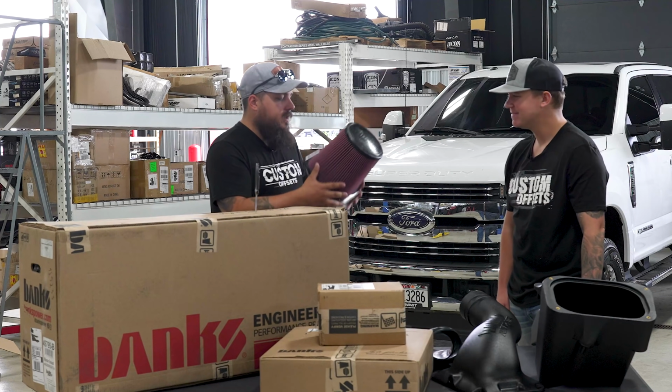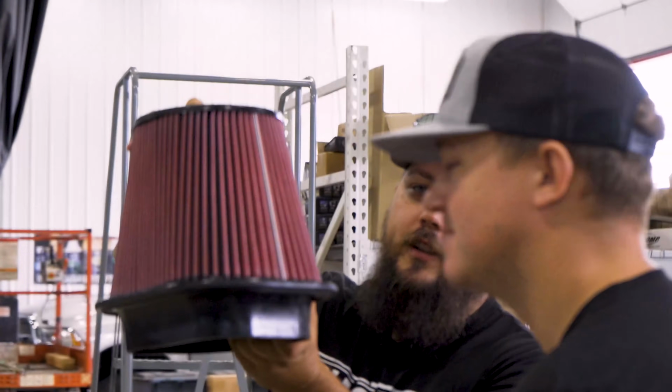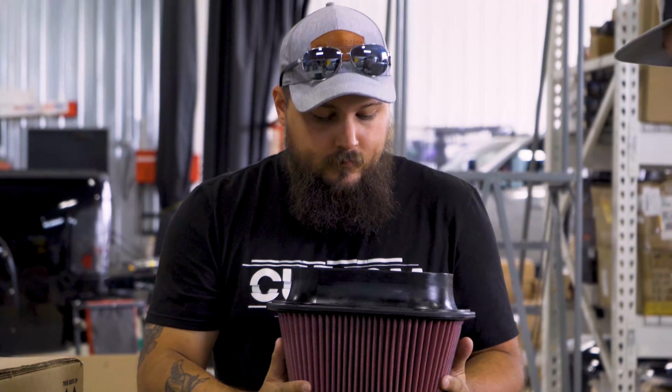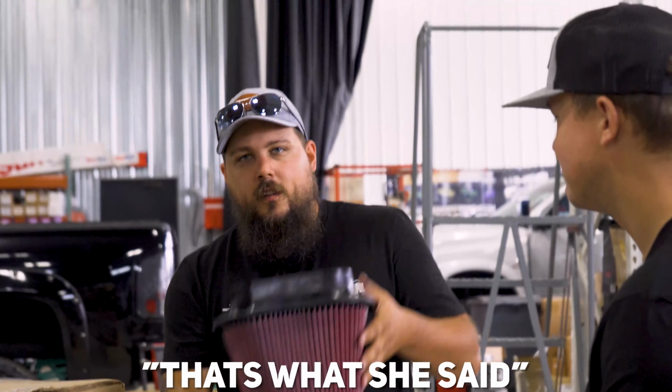In terms of the filter, they have the biggest filter on the market. For size reference, turn your head. It's literally the size of his head. They're freaking massive. Yeah, that's like three times the size of my truck's intake. It's big, and it breathes a lot of air.